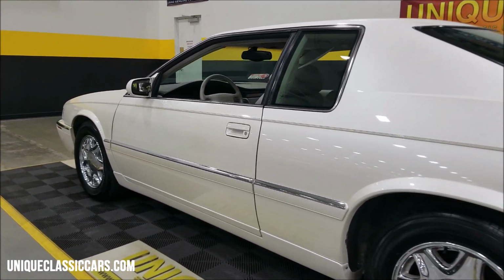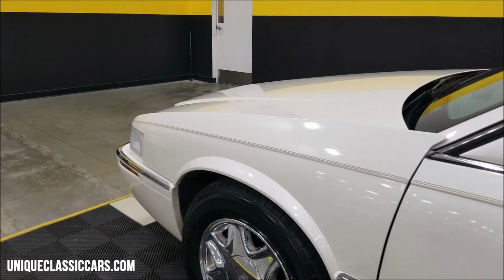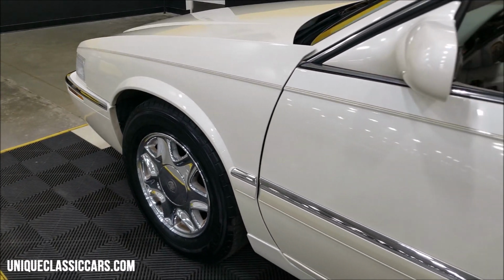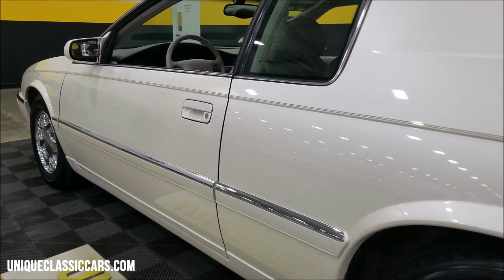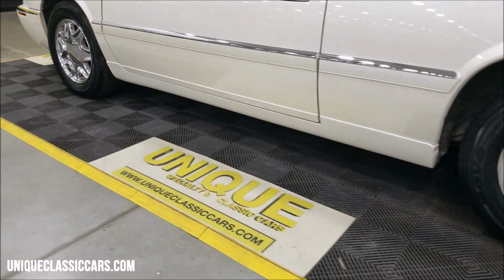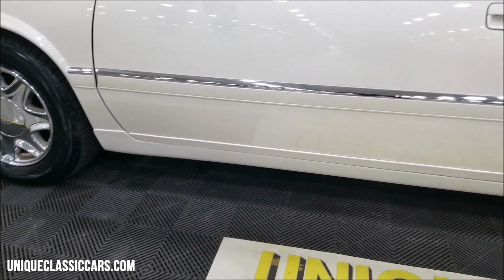Let's take one look down the driver's side, then we'll start it up, check out that engine bay. See the chrome wheels, both sides, nice shape. Get a good look from top to bottom.